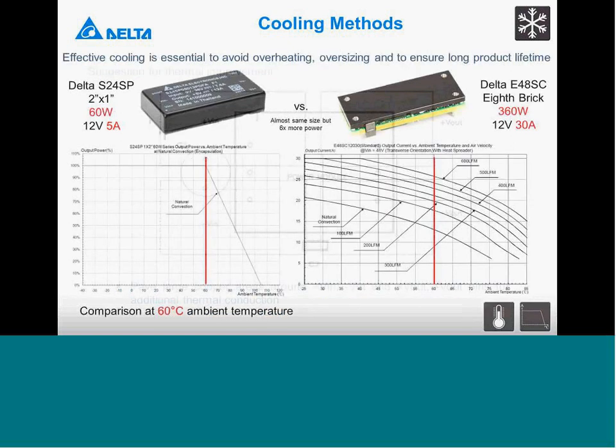We are comparing two equal converters in terms of size, with two completely different thermal behavior and performances. So looking at this one, a 2x1 product with 60 watts, on this curve, at 60 degrees Celsius ambient temperature, there is no derating. It starts at 60 degrees, so that means you get the full 5 amps, 100% of your power at 60 degrees Celsius. And the derating starts later.